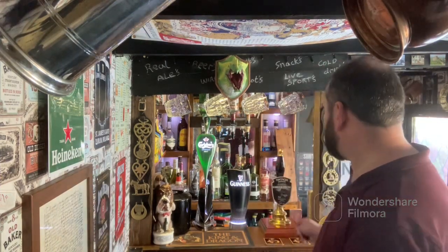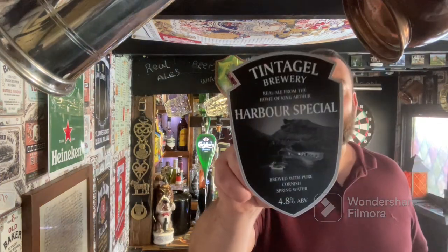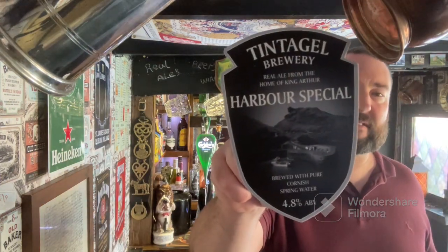So Harbour Special, hand pulled ale from Tintagel, 4.8%.